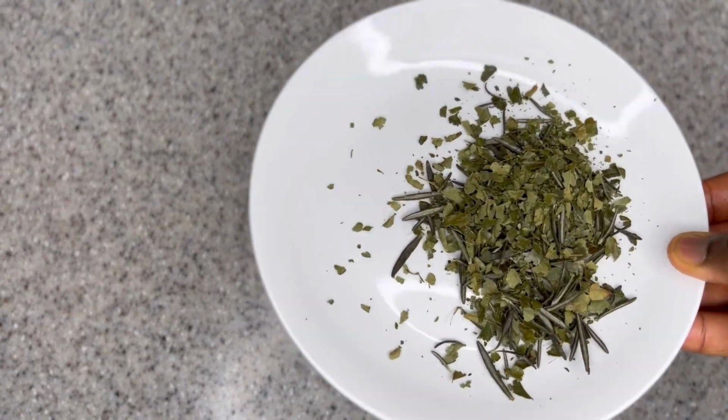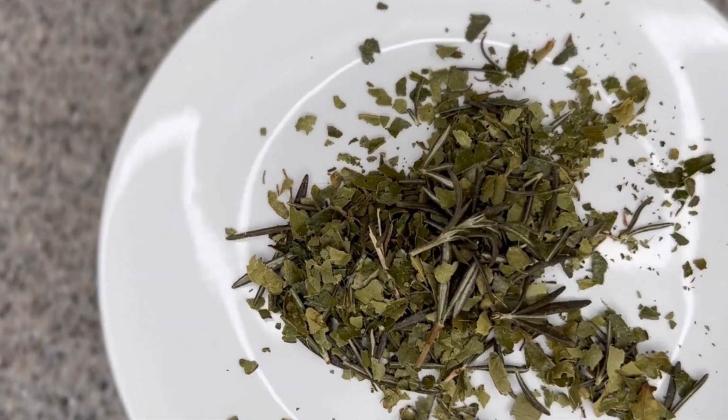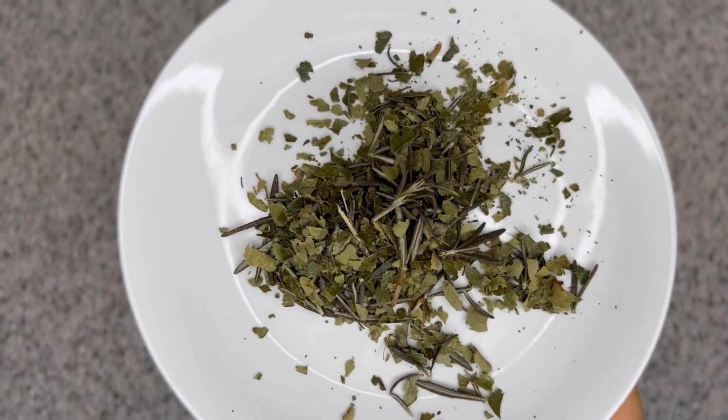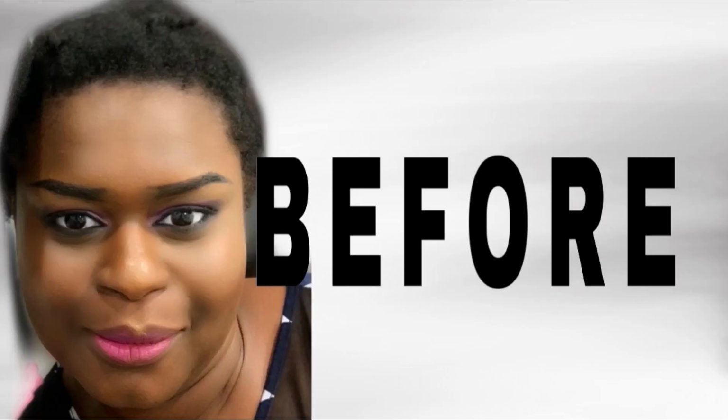I'm still amazed at how effective this natural hair growth recipe is after adding it to my hair care regimen. And today I'm going to spill all the tea. It's going to be a lot of tea that is going to be spilled, so make sure you grab your napkins.